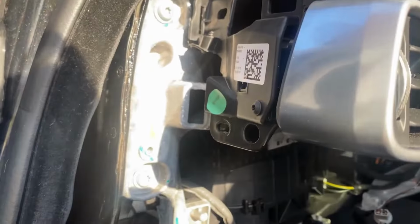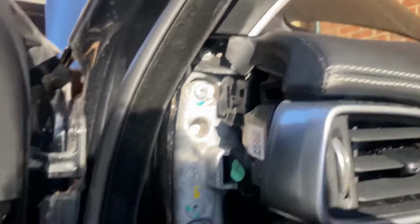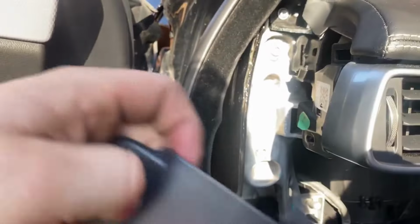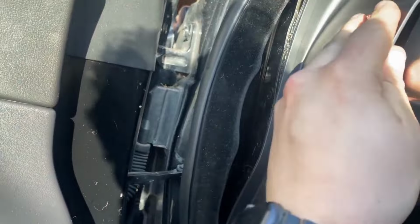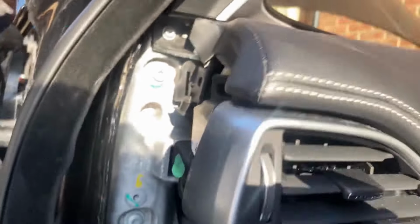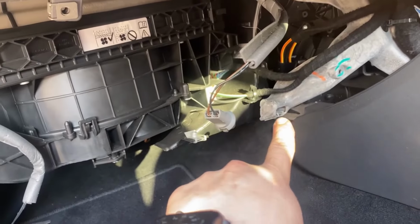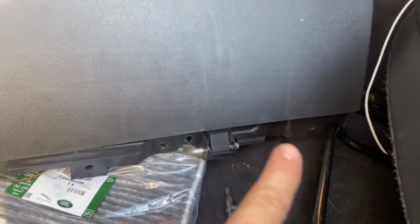You then have another 2 screws in this side panel. So when you remove this side panel, you just want to move this little rubber seal out, and then you can literally grab your fingers or a plastic trim tool, and you just pull it away. Then that pops off. And then what you've also got is 3 screws underneath the glove box, which go here, here, and there. So if you were to be looking underneath the glove box, 1, 2, 3.